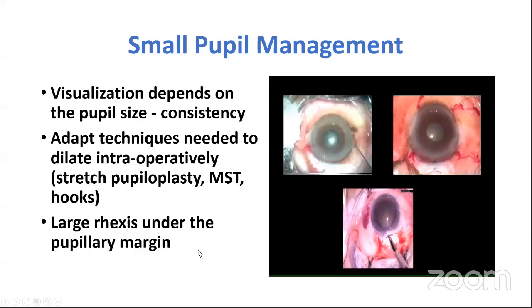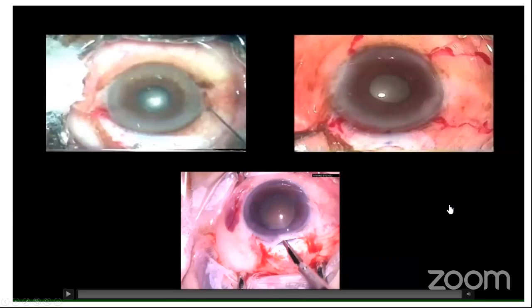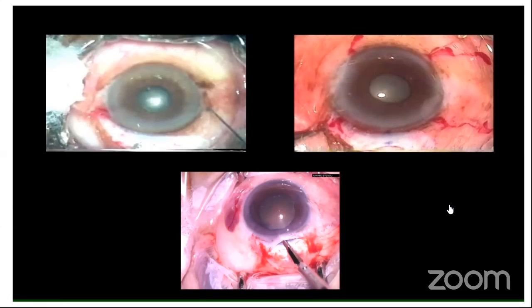In small pupils in general, it is important that we visualize all the consecutive steps of the surgery after we start from the rhexis. So it is mandatory that we have a very nice wide dilated pupil. The options that we have to dilate the pupil intraoperatively: the simplest one is to inject adrenaline. Even in spite of adrenaline, in older patients where we have dense PXF on the capsule or on the pupillary margin, the adrenaline injected will not help us to have a consistently well dilated pupil.